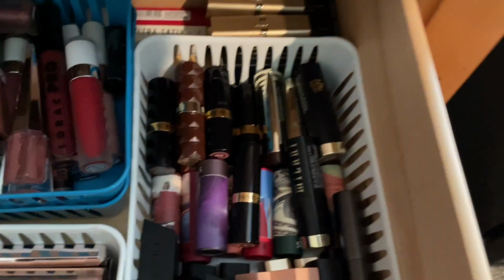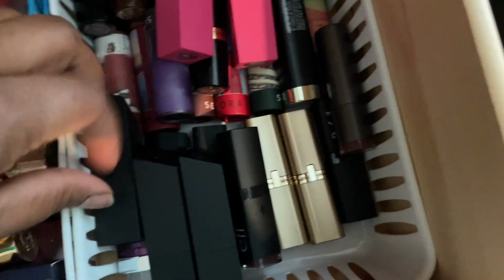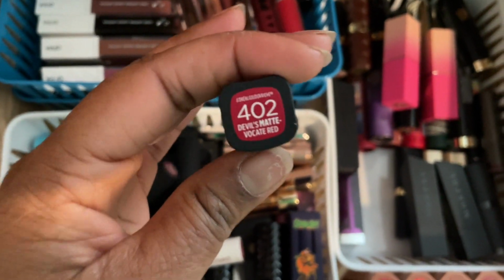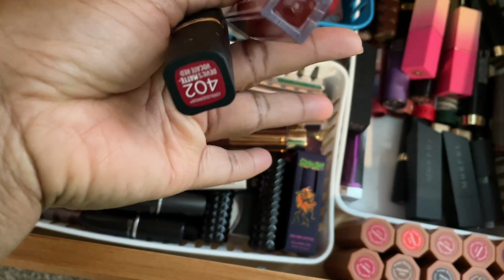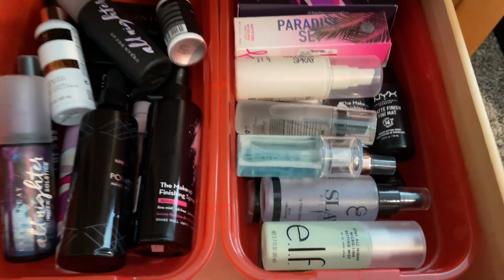Or should I pick a drugstore one? You know what? Let's go over here to the drugstore one. There is one in particular that I'm going to use that is a really good red, and I don't get much use out of it. This one right here by L'Oreal. This is the L'Oreal Color Riche Matte Lipstick, and this is in Devil's Mattificate Red. So those are going to be my 2. This is going to be my liquid lipstick and my bullet lipstick. Show you my setting spray drawer. I'm not going to pull anything out of here.